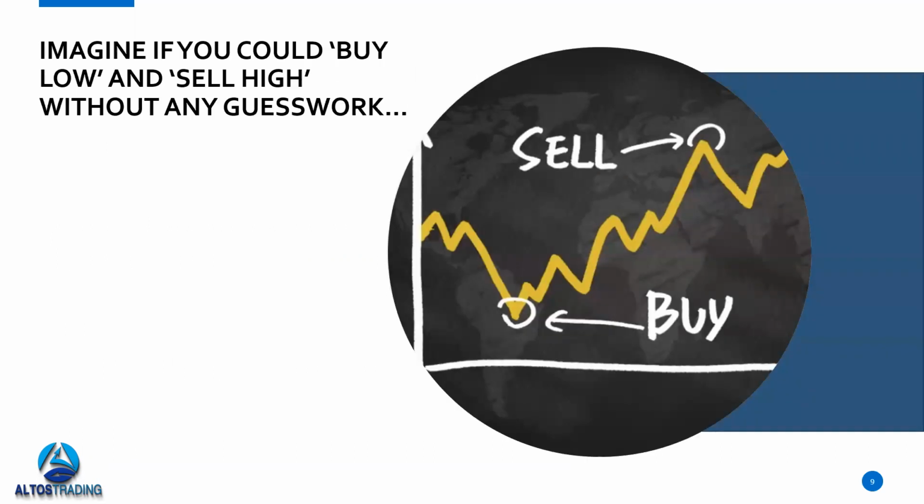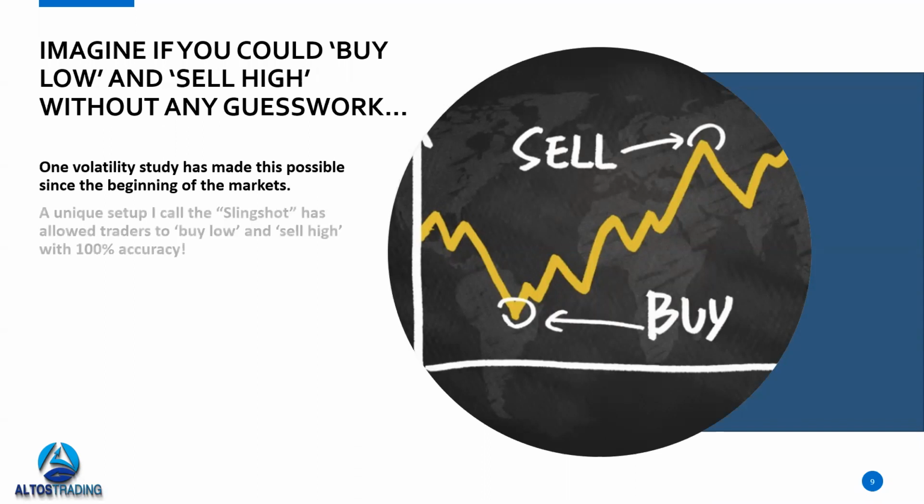So let's start by imagining if you could buy low and sell high without any guesswork, right? That's really every trader and investor's dream. And in fact, there is one volatility study that's made this possible since the beginning of the markets. I'm going to share it with you here in a minute, and the good news is it's available for free on any retail trading platform.